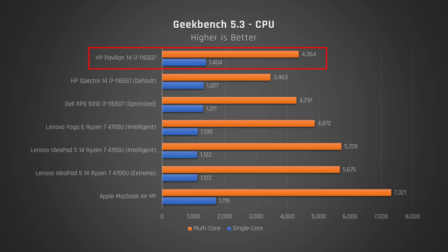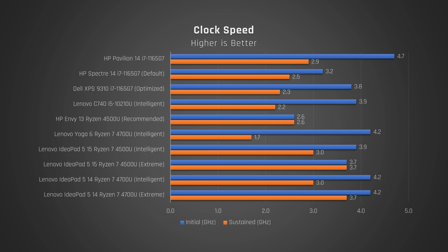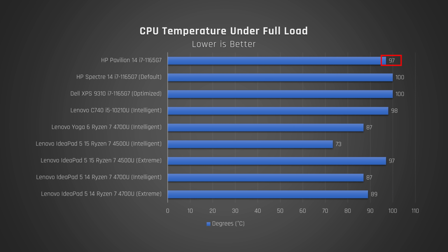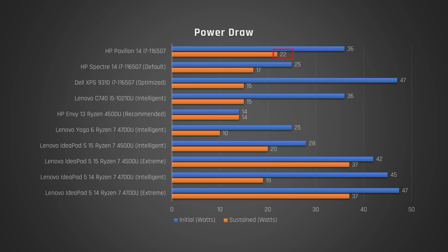Even though this laptop is gimped with only single channel RAM, it did perform very well in certain performance tests such as Geekbench and Cinebench, which likely aren't that dependent on memory bandwidth. And I can see why. When you look at the processor usage, the i7 in my unit hit an impressive 4.7 GHz, drawing 36 watts of power. After the CPU hit 97 degrees Celsius, the laptop reduced its power draw, eventually running at 2.9 GHz all cores, drawing 22 watts.